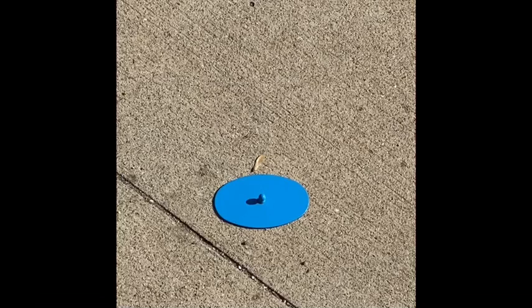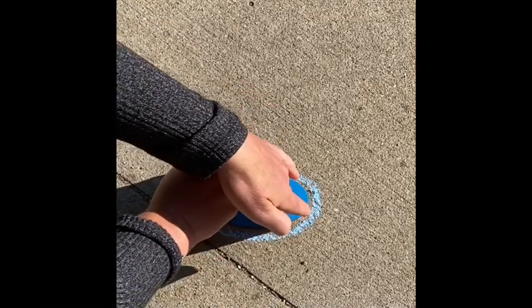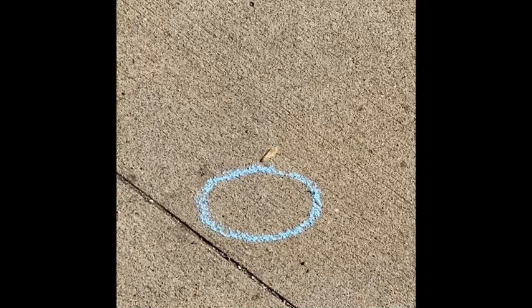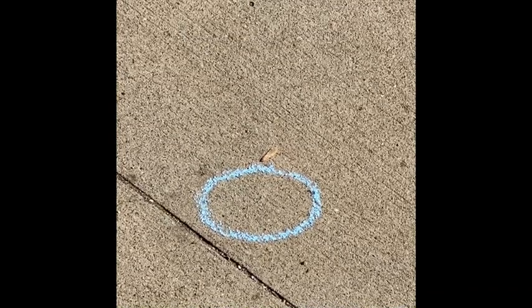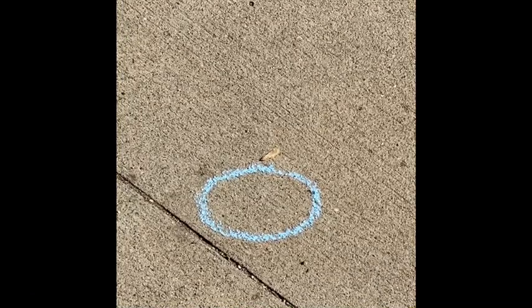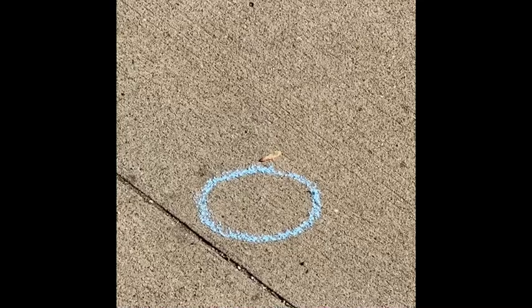So take some time right now and see if you can draw an ellipse, or go find something in your house that is the shape of an ellipse and trace it on your driveway. Once you've traced it, then you can start doing some fun things. I don't know if you know what the word concentric means, but when you make concentric shapes, you make shapes inside shapes, inside shapes, inside shapes of all the same shape. So see if you can do some elliptical art with concentric ellipses.